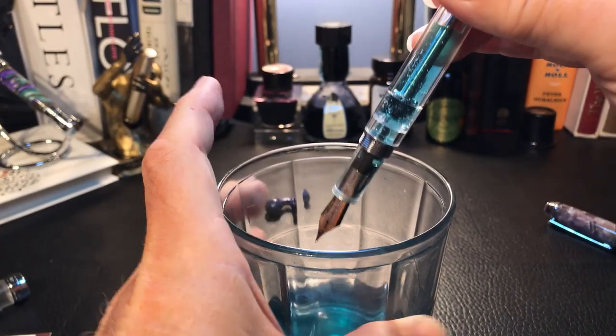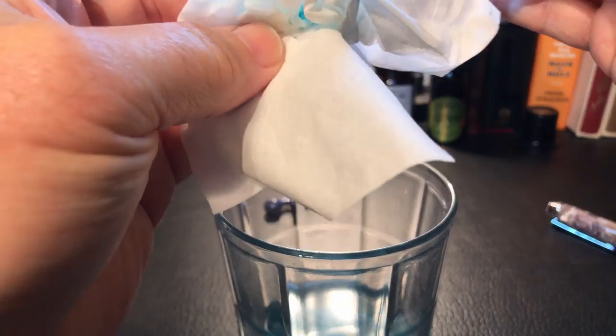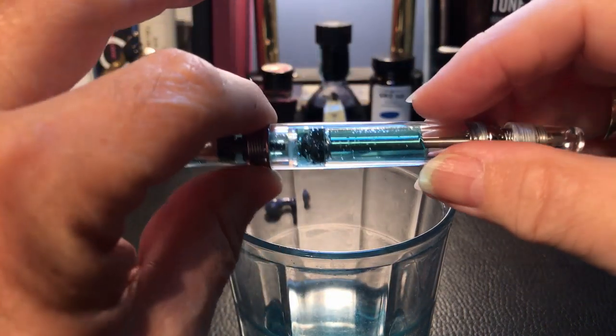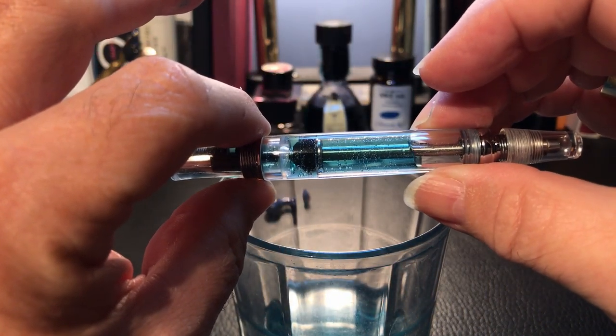Now the second time, because the nib and feed were already saturated and there was ink in the section, you'll get more ink drawn up into the body of the pen.